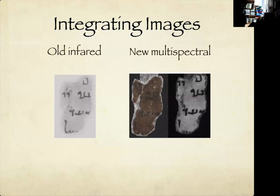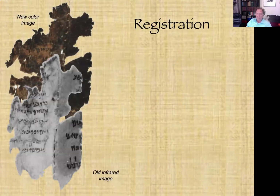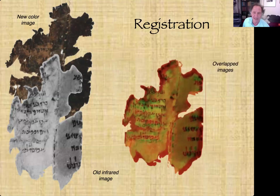And so now we have old images and the new images, the high quality multispectral image on the right and the old infrared image, and they each have advantages because the multispectral high resolution shows you things that you never saw before. But the edges often have disintegrated in the past 50 or more years, and there were things you could read before that you can't read now. And so you want to do what's called registration. Take the best of both images and put them together. The problem is that they've warped over time.